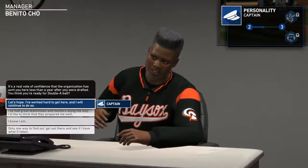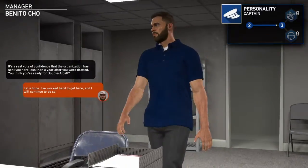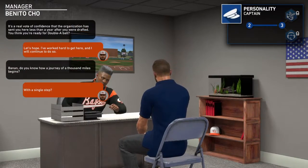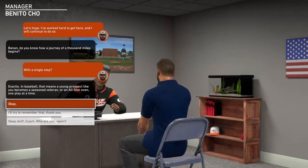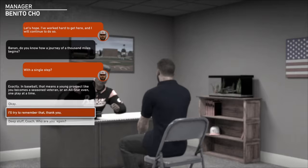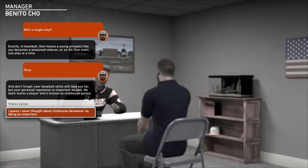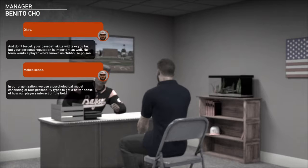After impressively finishing out his draft year in a development league, this new player meets his Double-A coach for the first time. Oh, let's and receives go. some sagely advice about what it takes to be successful outside of the gym or field. Okay. Makes sense. Interesting.